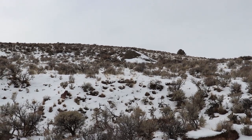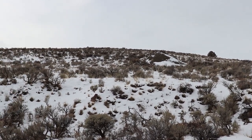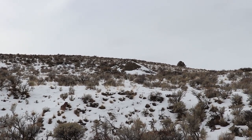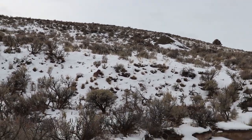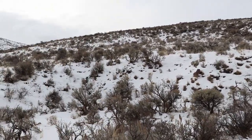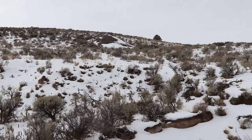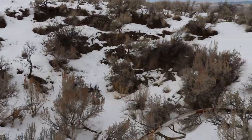I'm going off a 15-year-old memory, and I can barely remember what I did yesterday, but that little adit we were just at up there looks like it's going the wrong way from what I remember, because the one I remember went through this hill and came out on the other side. So I don't know if I'm in the right spot. We may have to go look around some more.